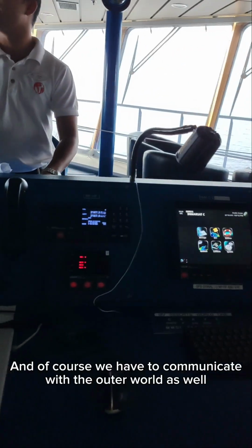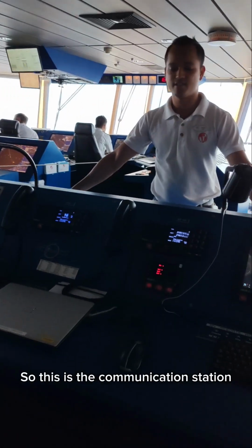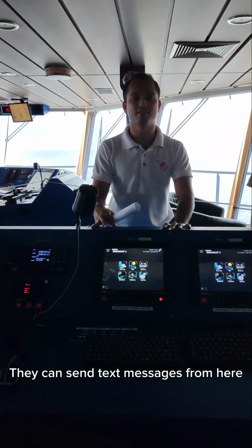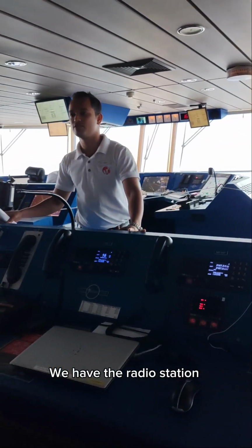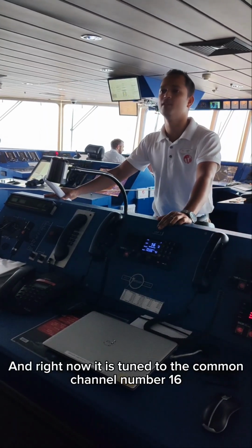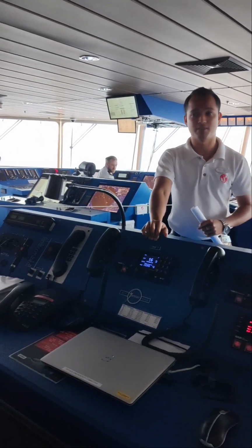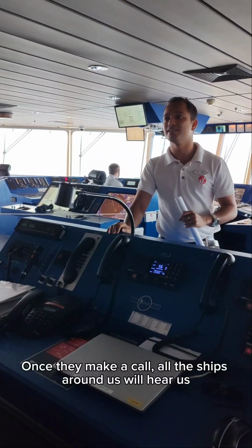Of course we have to communicate with the outer world as well. So this is our communication station. And as you can see here, we have the satellite communication system. They can send text messages from here. And right here, we have the VHF radio station. Right now it is connected to the common channel number 16. All the ships around the world are connected to channel number 16. So once they make the call, all the ships around us will hear us.